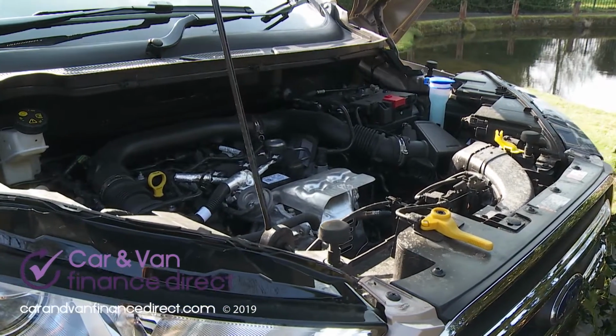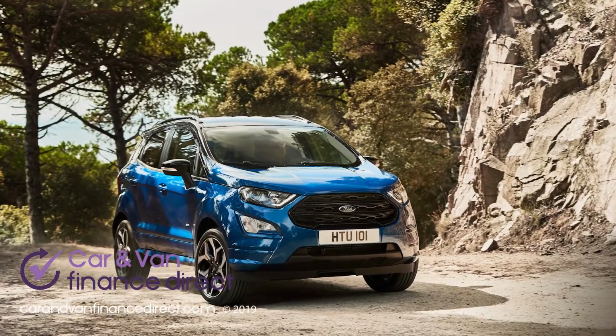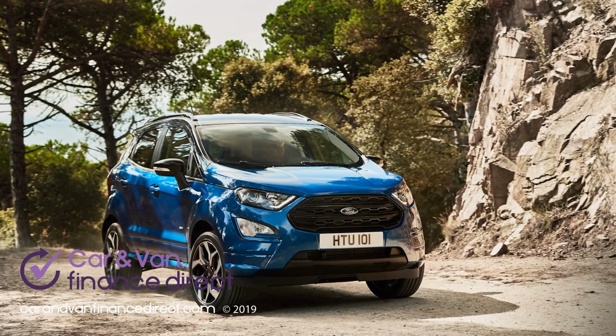Engine-wise, most customers will choose the 125 PS version of the 1-litre EcoBoost petrol engine familiar from the Fiesta, the unit you have to have if you want the option of automatic transmission. This variant is capable of 54.3 miles to the gallon on the combined cycle and 119 grams per kilometre in manual form. This 3-cylinder petrol power plant is also available in 100 PS and 140 PS guises. Plus, there are a couple of 1.5-litre TDCi diesel options, a normally aspirated unit developing 100 PS and a preferable turbo EcoBlue version putting out 125 PS and solely available with Ford's intelligent all-wheel drive system.